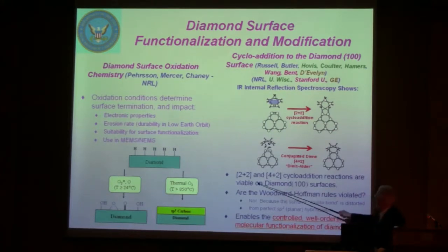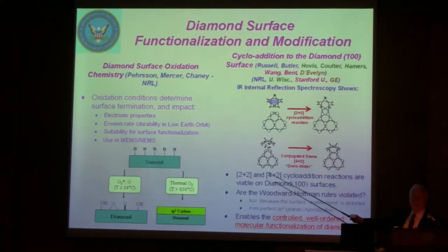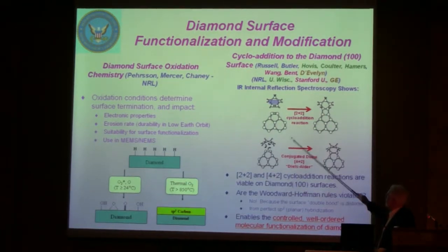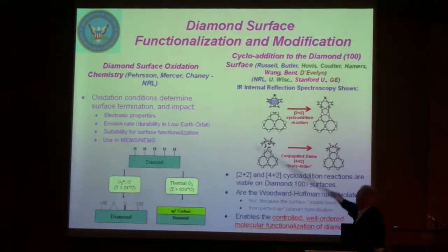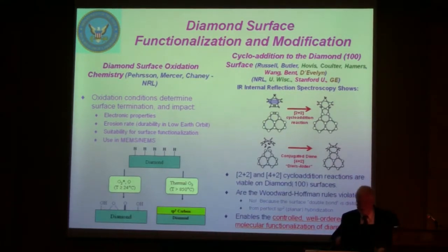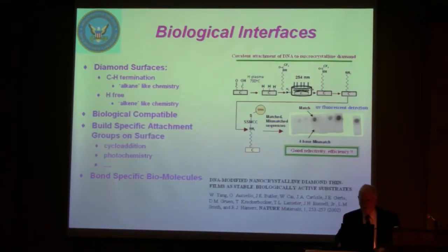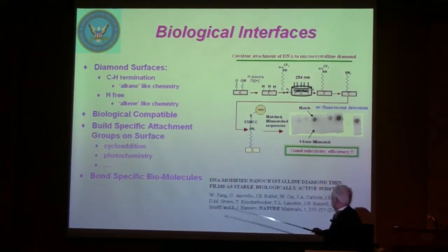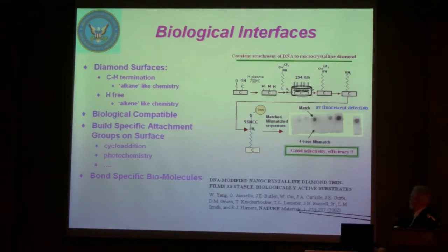So this is the 2+2 addition, which doesn't occur in the acetate. It's forbidden. And the 4+2, which does occur in the acetate. But the reason is it's symmetry forbidden. At the surface, it can occur because you don't have the same symmetry that you have in the acetate. So we've used these two reactions to generate layers now, putting molecules on the diamond surface, and work with Bob Hamers' group, University of Wisconsin. This is about 5 years ago.